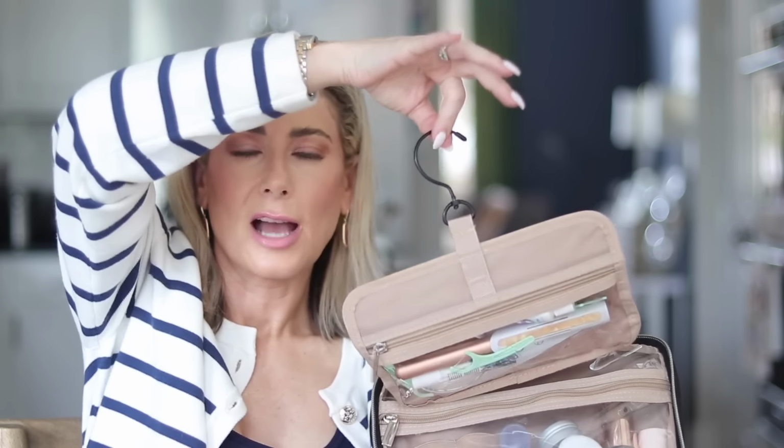And then it has, I don't know if I shared with you, a hook at the top, so you can hang it in a bathroom or wherever you are. Super, super convenient. Again, another fantastic Mother's Day gift, Father's Day gift, graduation gift. I will stop. I know that I would like to receive them, and they come in a ton of colors as well. So I always pack my makeup and my makeup brushes in my carry-on bag.